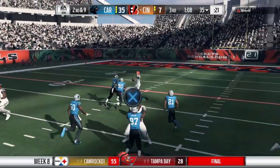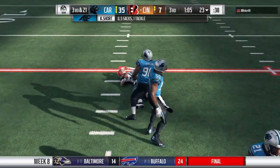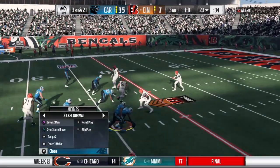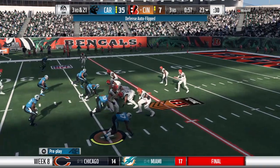It's 2nd down. Dalton looking. The Panther rush too strong. They get there and take him down. Kony short. Never giving up. He's able to keep working and get him for a loss of 12.